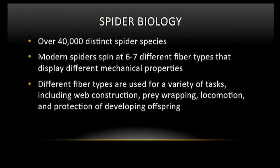So spider silk is one thing a lot of people don't realize is an incredible material. It's a high performance material that outcompetes high tensile steel. And when you see silk, you don't necessarily come to that conclusion. So with spiders, over 40,000 different species have been identified, and most spiders spin silk.